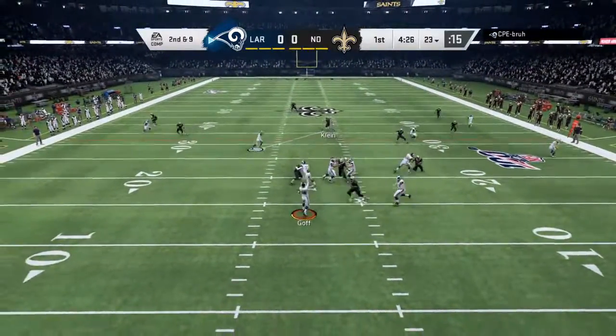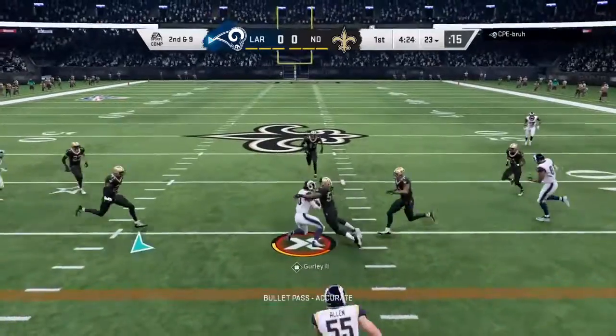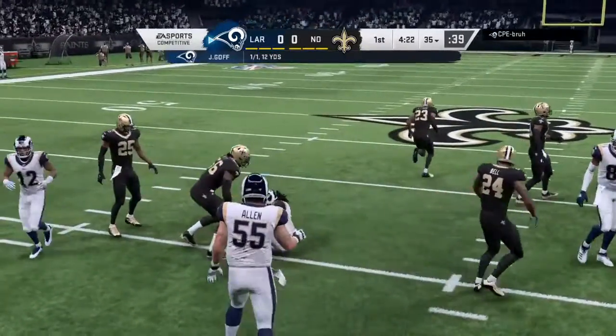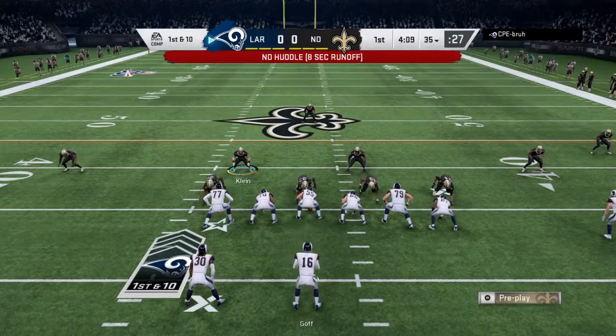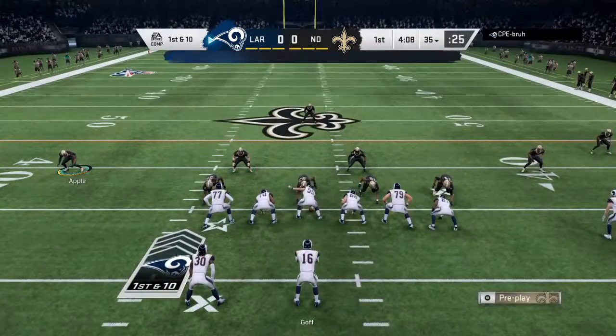On 2nd and 9, Goff. It's complete. This is Todd Gurley. And he's brought down, getting this one up to about the 35. 12 yards there and a first down.